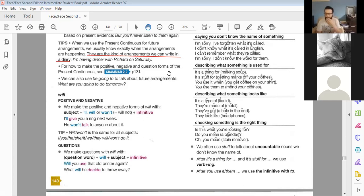Yes, because if you don't, maybe the listener will be confused. Are you talking about something now, happening right now? Or is this a plan? Because if you say to your friend, I'm having dinner with Richard, and you're with your friend, they will start looking for Richard. Is Richard an imaginary friend? Is it a jinn or something?